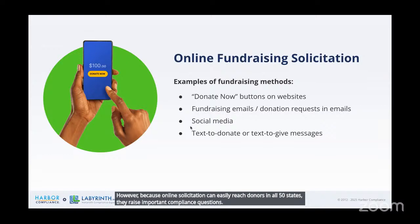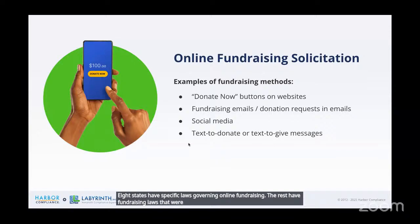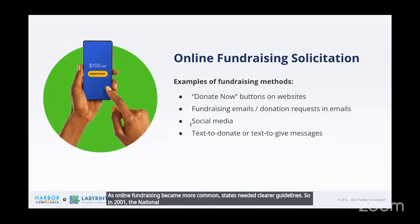Eight states have specific laws governing online fundraising. The rest have fundraising laws that were written before the advent of the internet. As online fundraising became more common, states needed clearer guidelines. So in 2001, the National Association of State Charity Officials, or NASCO, met in Charleston, South Carolina, and created a framework called the Charleston Principles.